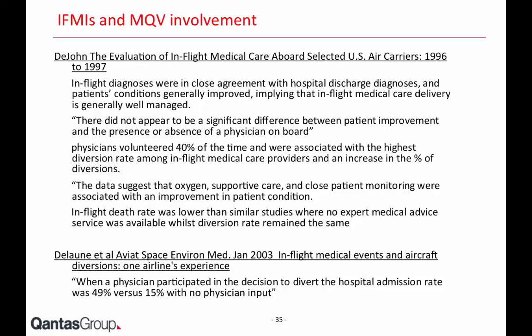So this was an American study. 40% of the time, they were associated with the highest diversion rates. This is even after controlling for the seriousness of the event: involvement of the physician ended up in a higher diversion rate than if there was no doctor on board. And basically, oxygen, supportive care and close monitoring is the most important thing.